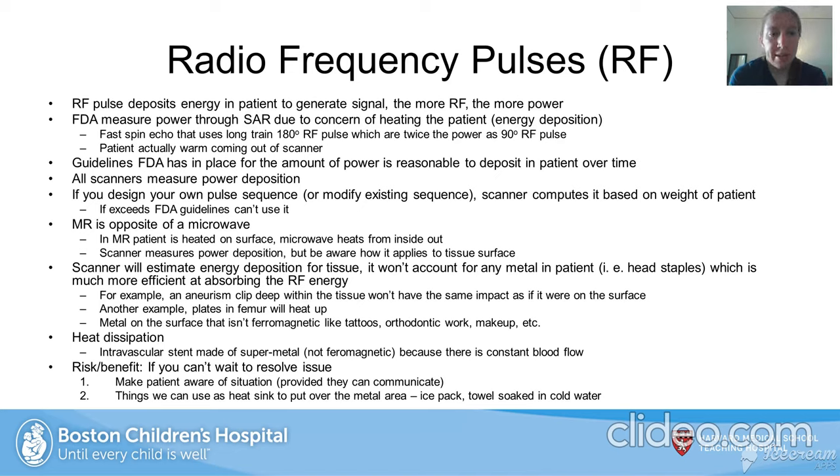So the FDA has guidelines in place for how much power is reasonable to deposit in a patient over time. So it's how much energy over time. All scanners measure power deposition, which is good. So if you design your own pulse sequence or modify an existing sequence, the scanner computes it based on the weight of the patient. So if it exceeds the FDA guidelines, then you can't use it.